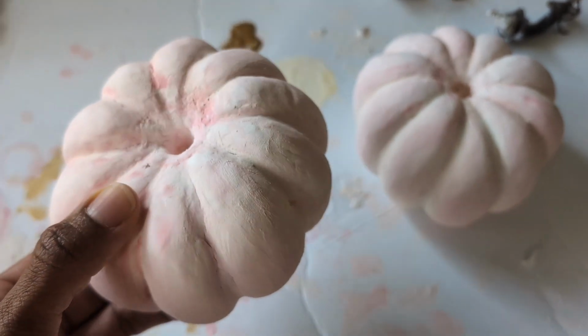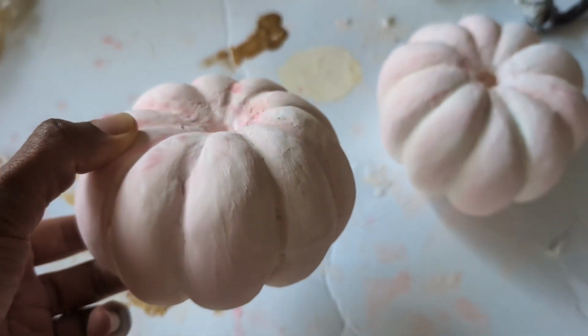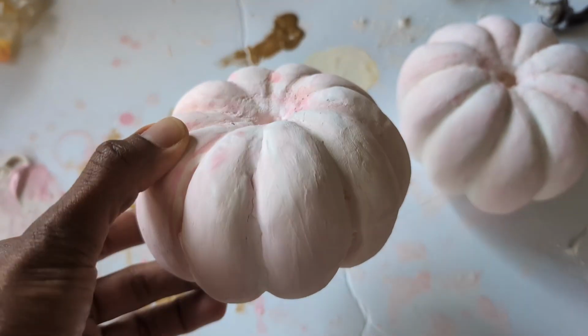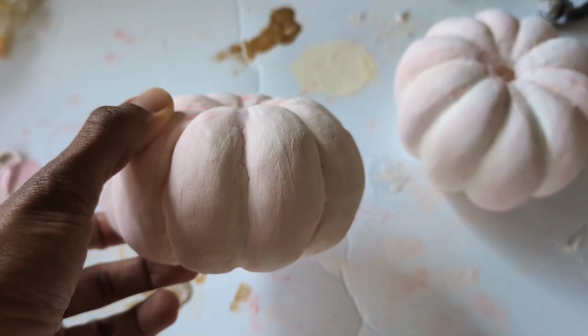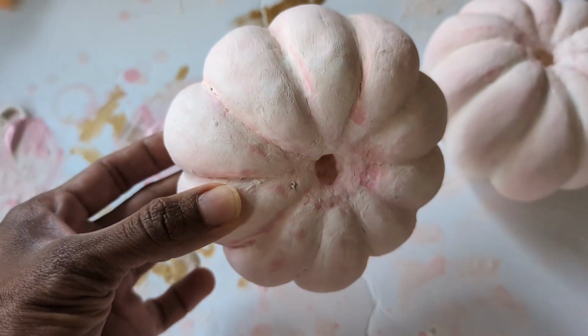And for me, this is just more about relaxation and really just enjoying myself when I craft. I really don't like to rush my crafting. I like to really just sit and ponder and, you know, just get really into the zone when I craft.